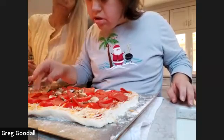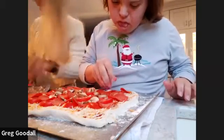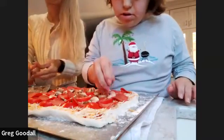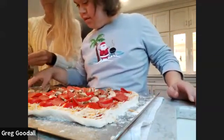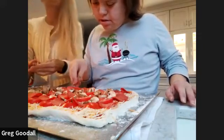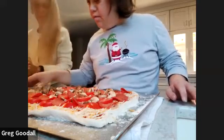I'm her sous chef. I cut the veggies for her. What do you put on your pizza, Nick? Pepperoni, cheese, and I don't know what else. I can have a lot of things on my pizza.